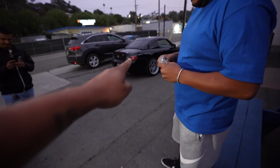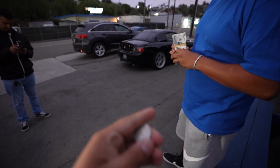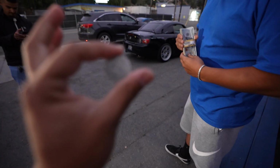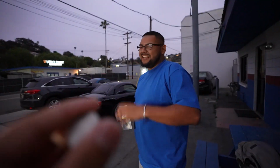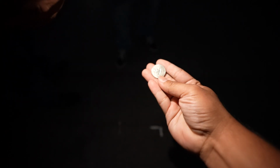But we're gonna do a coin flip, right? So if I win, then I get the price firm and he's gonna fill his own tank. Or if he wins, then I'm gonna take another $100 off what we agreed upon, and I'm gonna fill his tank as well. So, all right, this is the quarter right here. You guys can see, heads, tails. What are you calling? Heads. All right, well, I guess I have to be tails. All right, you guys see the quarter? There's a quarter, right? You see that? That's tails, that's heads.